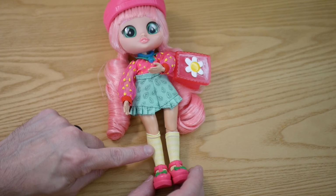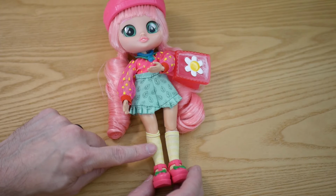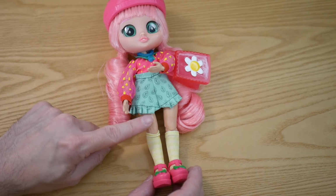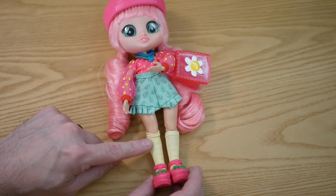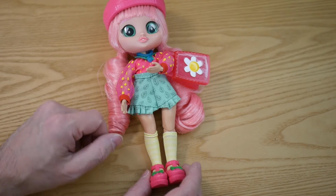Getting the little socks on was okay. I mean, the legs, as I mentioned, are a little bit rubbery. They're not rubbery to the extent that it's impossible to get anything on. They did go on okay. I think it probably helped that there was no articulation at the ankle as well. But it was hard to get them to be level with each other.